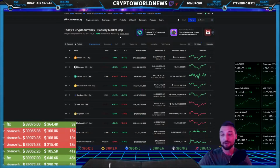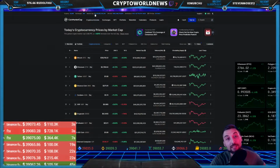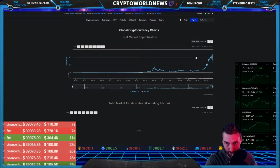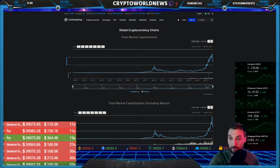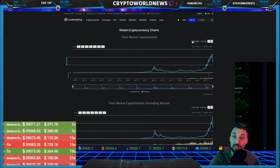First thing we're going to do, thanks for being here by the way, is look at the cryptocurrency market cap. This is a great way to tell what's happening in the cryptocurrency market. Basically, this is the amount of money that flows in and out of the market. When you go to coinmarketcap.com, you can see where our market's at.